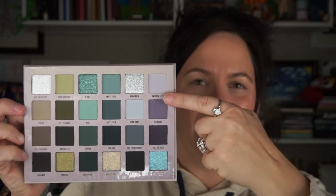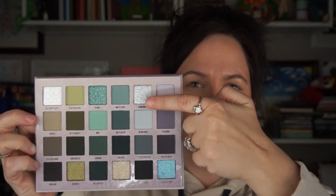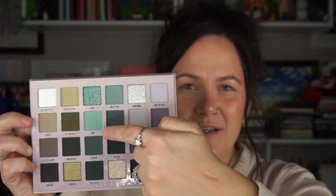I've been looking at it and I really want to use this row. I just really want to use this color here. This row looks really pretty. These greens right here look really pretty. So I'm not really sure. I want to just put them all on me, but I only have two eyes. So obviously we can't do that.